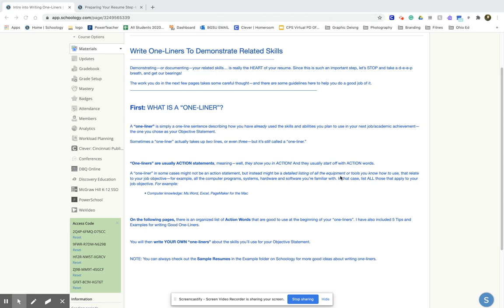For example, all the computer programs, systems, hardware, and software that you're familiar with. In that case, it would look something like computer knowledge, and then you would list all of those software and skills that you have, such as Microsoft Word, Excel, PageMaker, and Microsoft iOS. On the following pages, I've provided you a couple helpful tips that are going to help you along the way. From there, we're going to be writing our own one-liners to describe the skills and us in action.